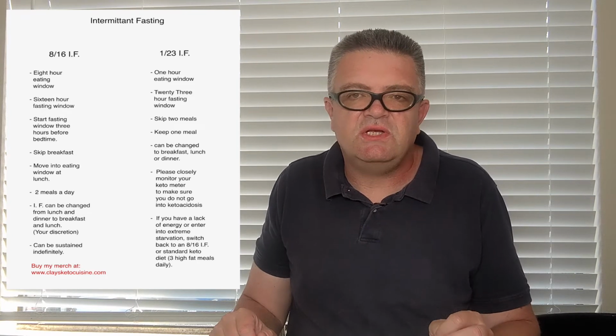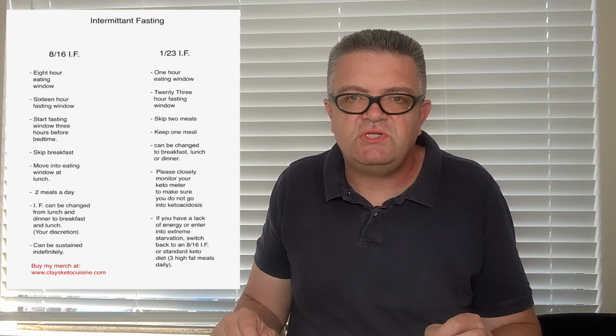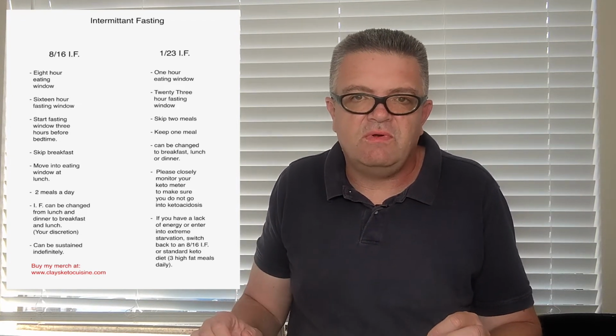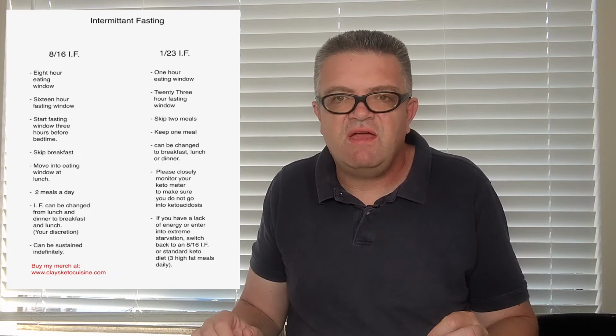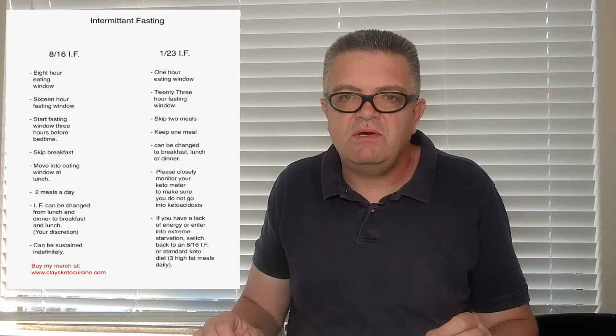Ketoacidosis is a condition where your liver and your pancreas are producing too many ketones, which is going to lead to your bloodstream having a heavy acidity, which can lead to complications as well. So please monitor that closely.